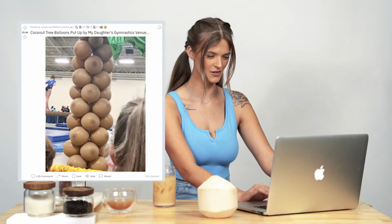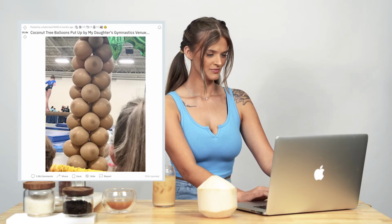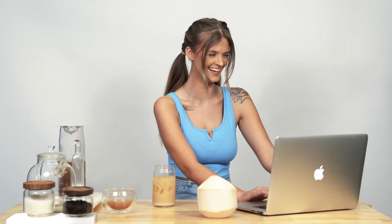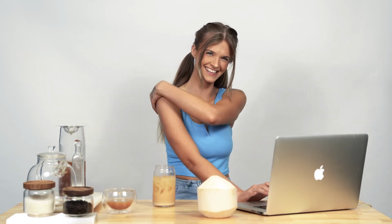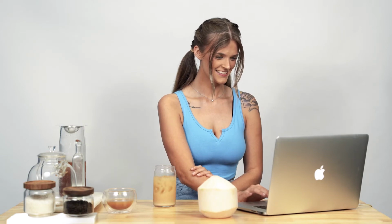All right, click on the next one. Coconut tree balloons. Do these look more like coconuts or something else? Those look a lot like something else. All right, moving on. They look like titties. This is very important. You probably know about this, but you can click on the next one.